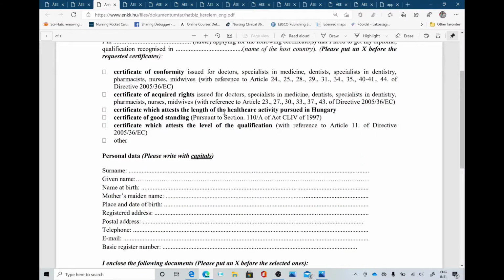Certificate which attests the length of healthcare activity pursued in Hungary. This is like an experience letter. If you wish, you can have that, but since I haven't worked here, it's not my concern. Certificate of good standing, it just says that you haven't had any legislative procedures or any cases going on, so that will attest that.